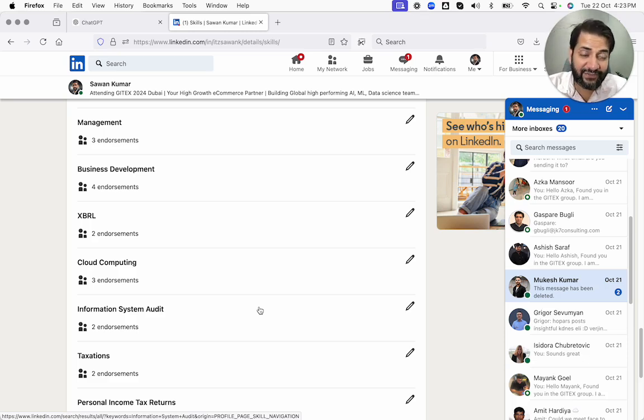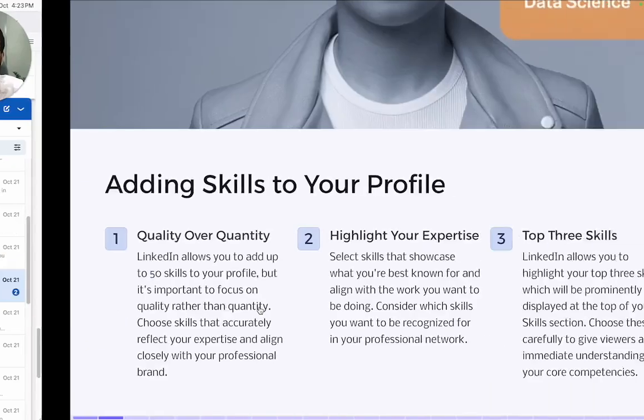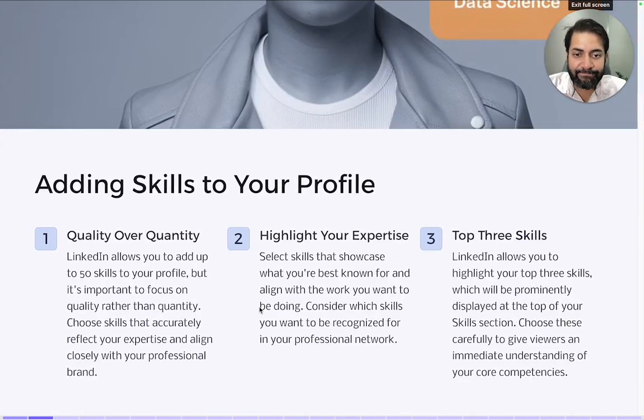So, but this is wrong. We need to focus on quality over quantity as we discussed. Select skills that showcase what you're best known for and align with the work you want to be doing. Consider which skills you want to be recognized for in your professional network.